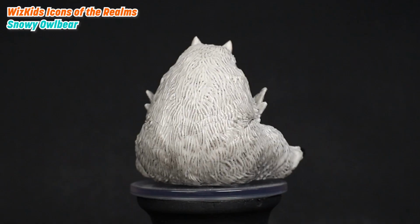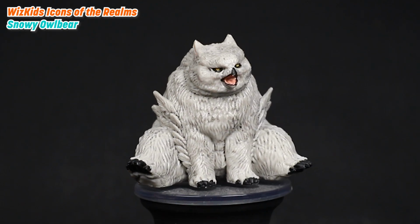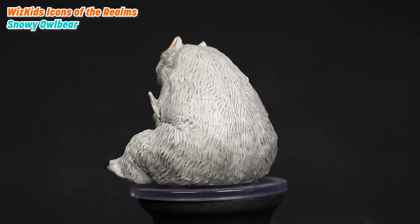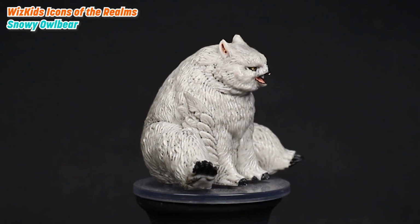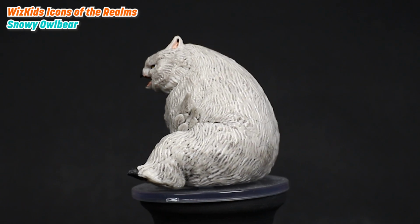Look at this chubby friend. Look at him. I don't even think he could stand up to fight you. He's just tired. You know what I mean? I think with his little open mouth, he's just saying, leave me alone. And I'm fine with that. I want to give him my treasures or my fish or whatever else he wants to eat and then just let him go on his merry way. I want that for him.